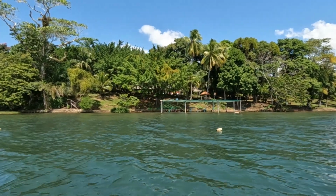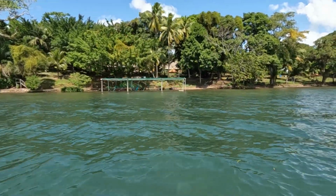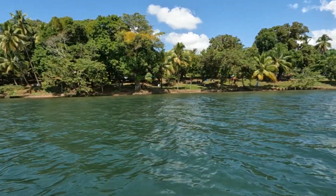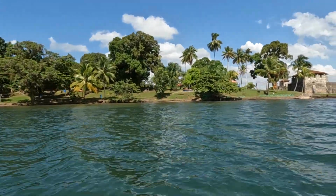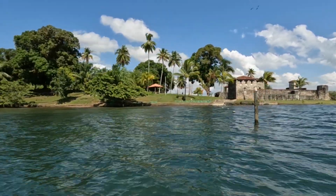So we are behind the castle, and you can see the hammocks over there. They are for you to come and enjoy. So this is the back of the Castillo de San Felipe, and there's a beach. So there it is, from the back of the Castillo de San Felipe.